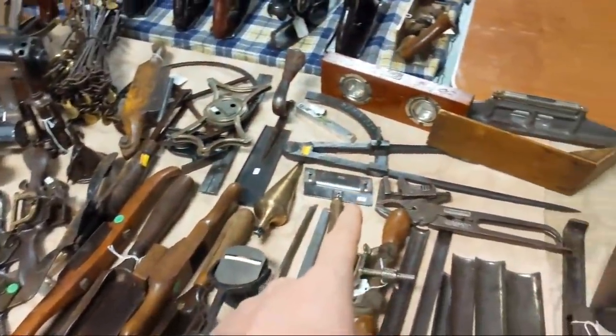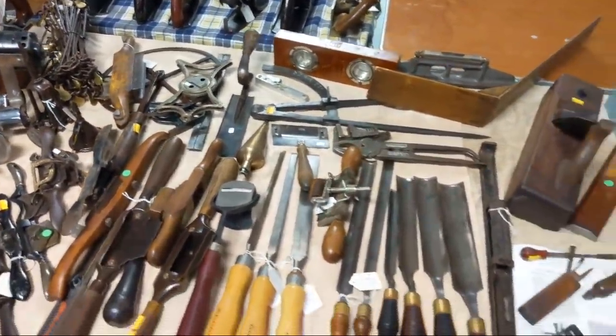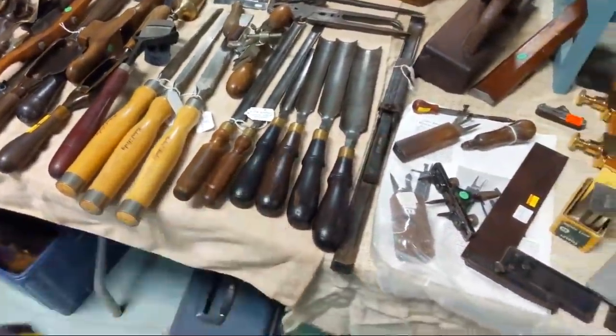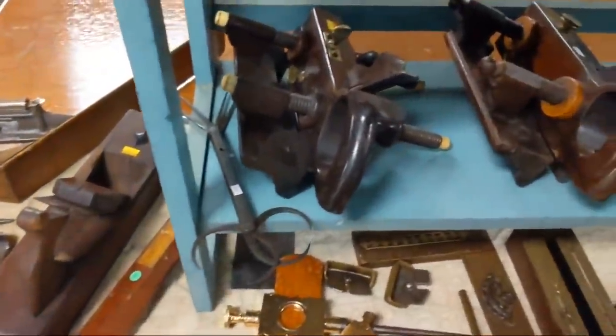Big set of dividers here. Stanley number 9. That's the number, thank you. The next one made. Pattern makers gouges. Some beautiful old plow planes. Check these out.